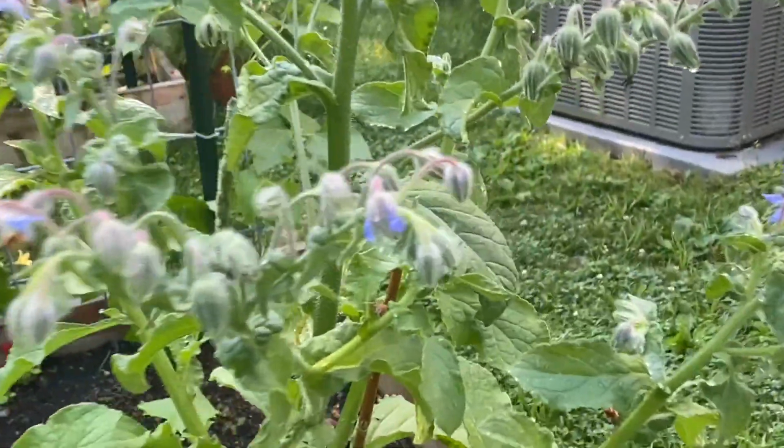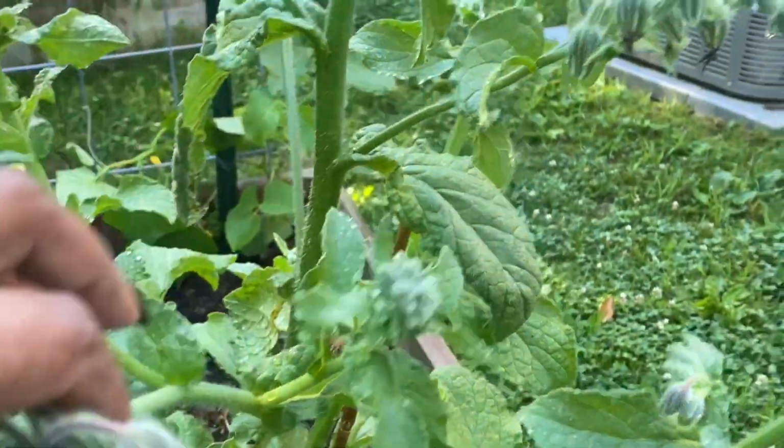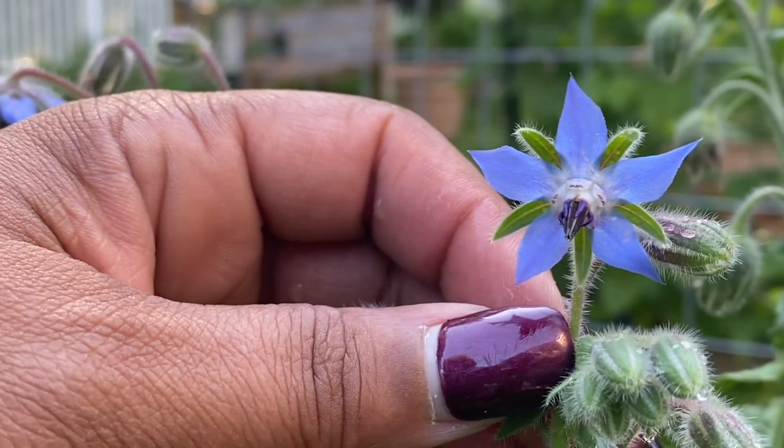Look how pretty this is. And borage, if you eat the little flower heads, they supposedly taste like cucumbers. This is what the little flower looks like. That's so pretty.